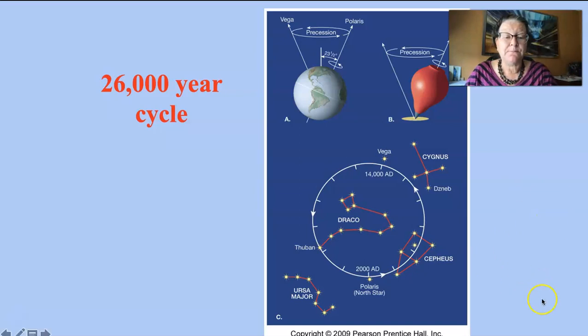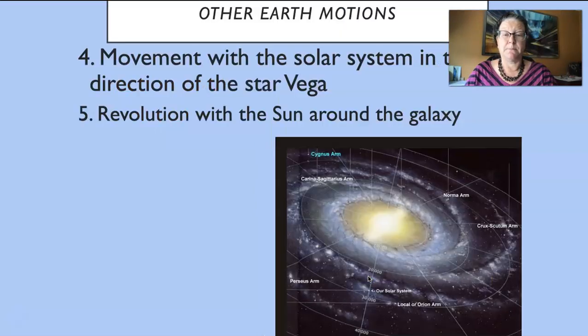So today, we are pointed at Polaris. As time goes on, our spin axis is going to point at stars in the constellation Cepheus, and then near Cygnus the Swan. And in 14,000 AD, we'll be pointing near a star called Vega. And so that's what's shown up here. And eventually we'll precess back to where the spin axis is aimed at Polaris in 26,000 years. So that's a motion that we have figured out in recent times.